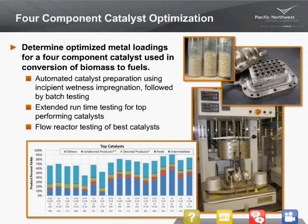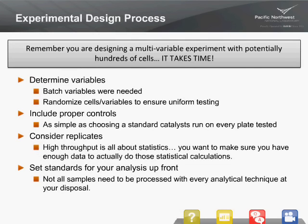So on the next slide, I'd like to talk about some of the key points in experimental design. As John mentioned, I manage the combinatorial service center here at the lab. And actually, one of the most important things I think we offer is experimental design. We have a core team that works on this equipment. And so when our clients and the different project managers that I work with come to us and want to do an experiment, I have to spend a lot of time making sure that they understand that it takes time to design these experiments.